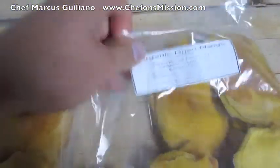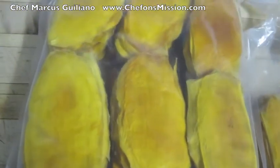I love these. You can see we already busted this bag open and had a section already. Awesome, awesome snack. Dried mangoes. I love dried figs too. Love dates, but these mangoes are definitely my favorite.